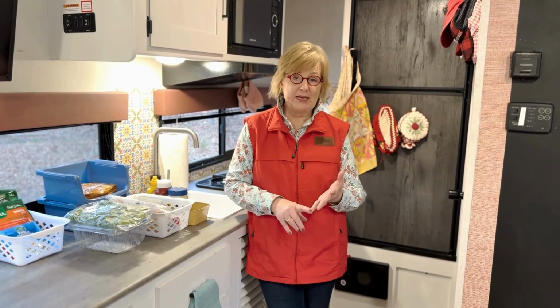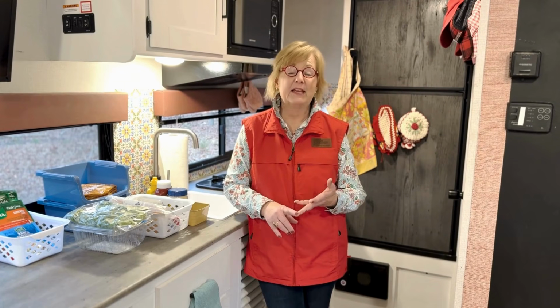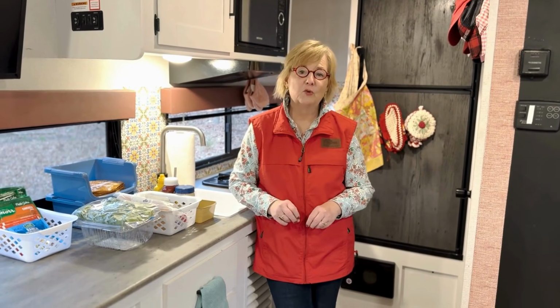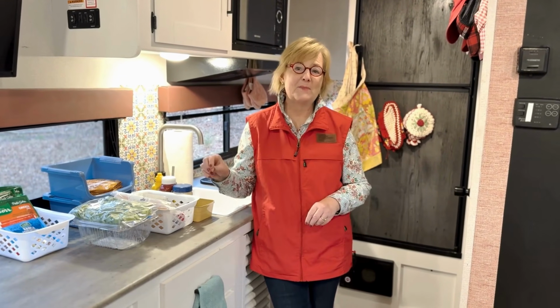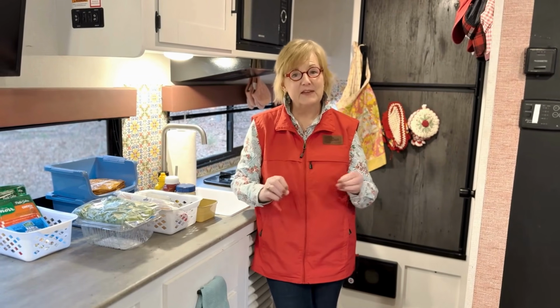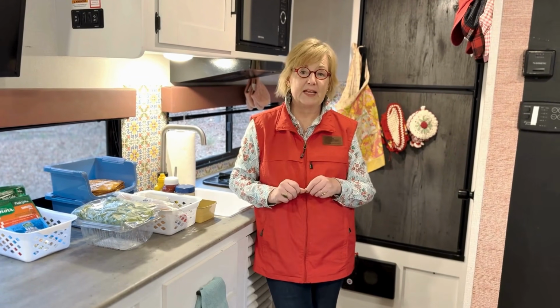So I make a meal plan, I shop that plan, and then I try to stick to it as best I can. Now, I always leave a day or two window in my meal plan in case there's a great local restaurant or I get a tip from somebody about a great place with pulled pork that you don't want to miss. So I leave some flexibility in there, but I start off with a plan.